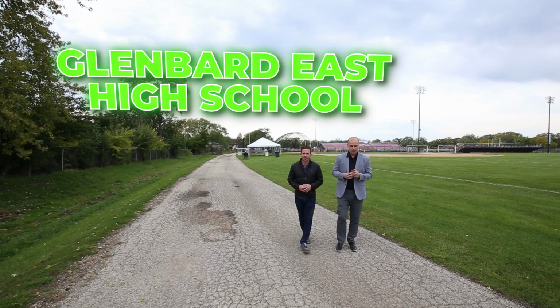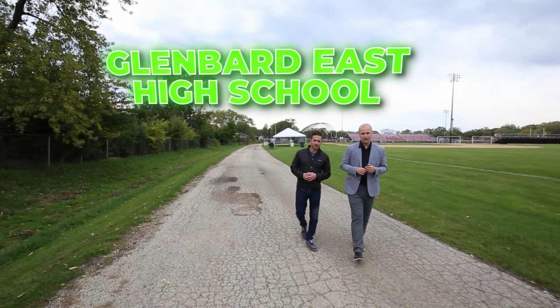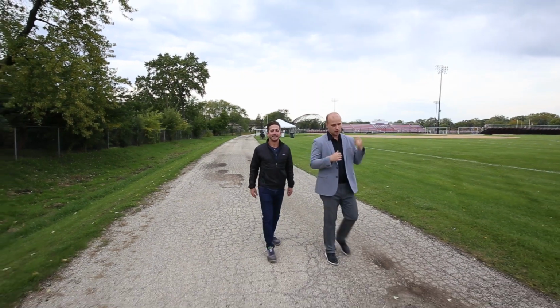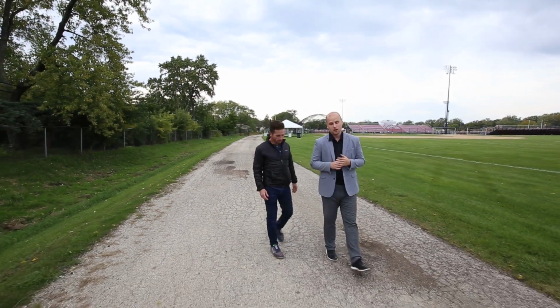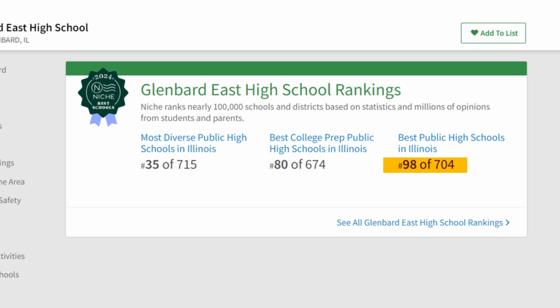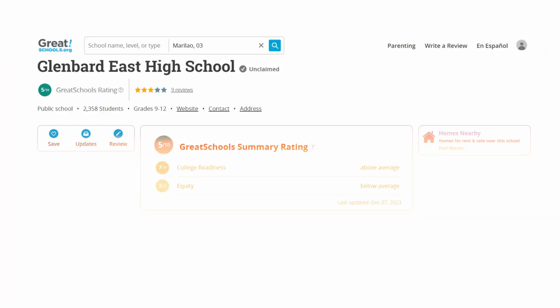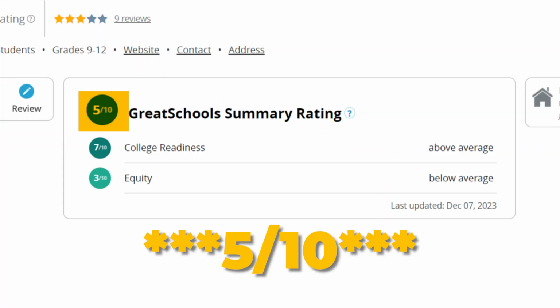All right, so we're on the Lombard East High School grounds right now. There's Home of the Rams! Yeah, go Rams, right? And this is a big stadium here for Friday Night Lights. This school ranks 98 out of the 704 public schools in Illinois. It ranks A on niche.com and 6 out of 10 on greatschools.org.